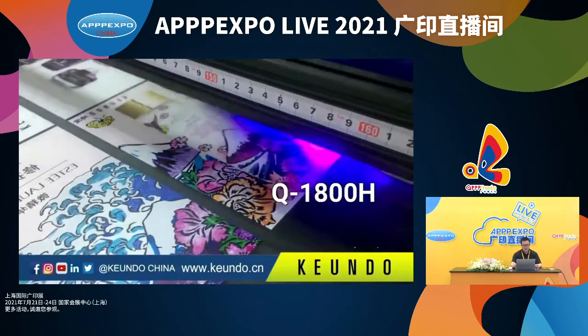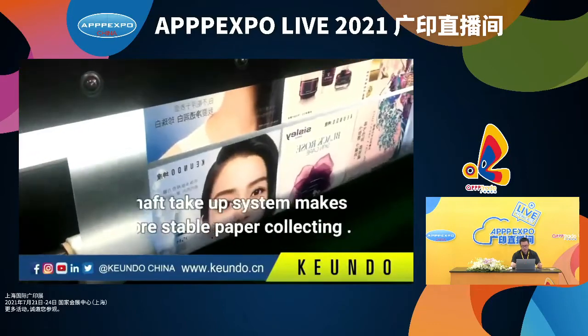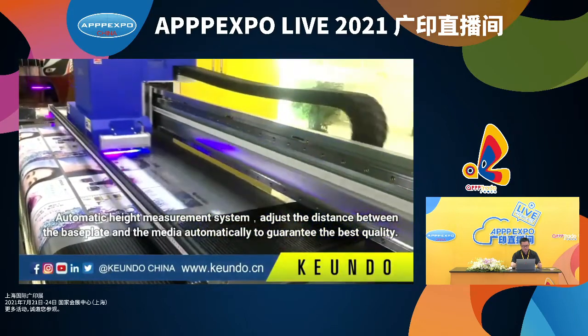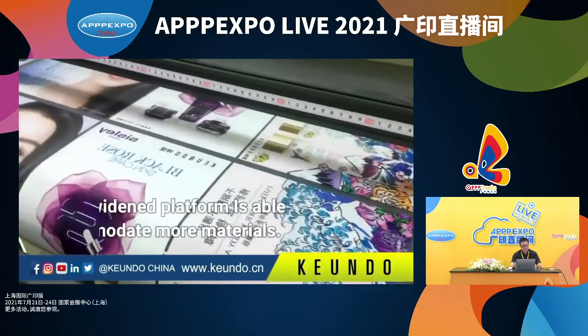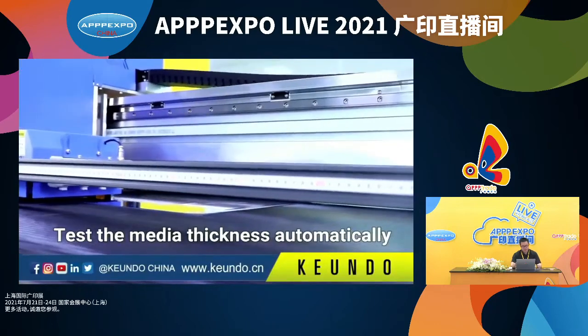So this is the UV solution, a UV hybrid. We can print both roll to roll and rigid. This printer has a very flexible solution, so it can help the customer to make more products, just using one printer.